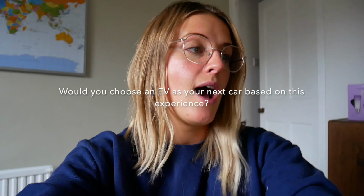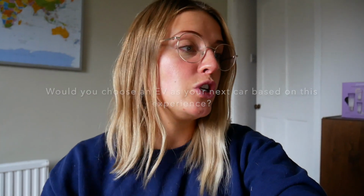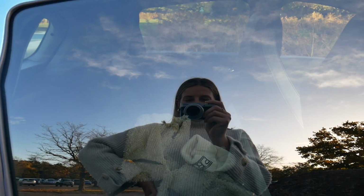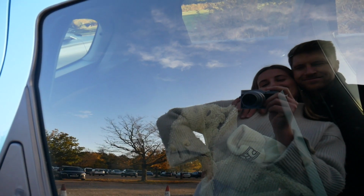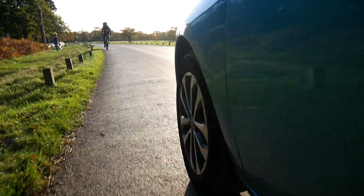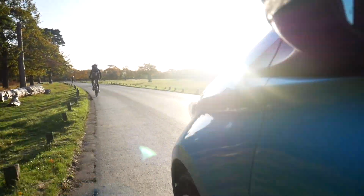Would you choose an electric car as your next vehicle based on this experience, and do you feel genuinely happy spending your own money to buy an electric car versus non-electric? Absolutely, 100%. We both absolutely loved the car, and we have both said that we will definitely consider it as our next car purchase. First of all, from an environmental perspective and also from a cost perspective, yes, it's an investment at the start, but it's so economically efficient once you have the car, and it's just feel good. We are definitely going to chat to our builder about potentially getting an electric socket so that we are electric vehicle ready after we've done our build.